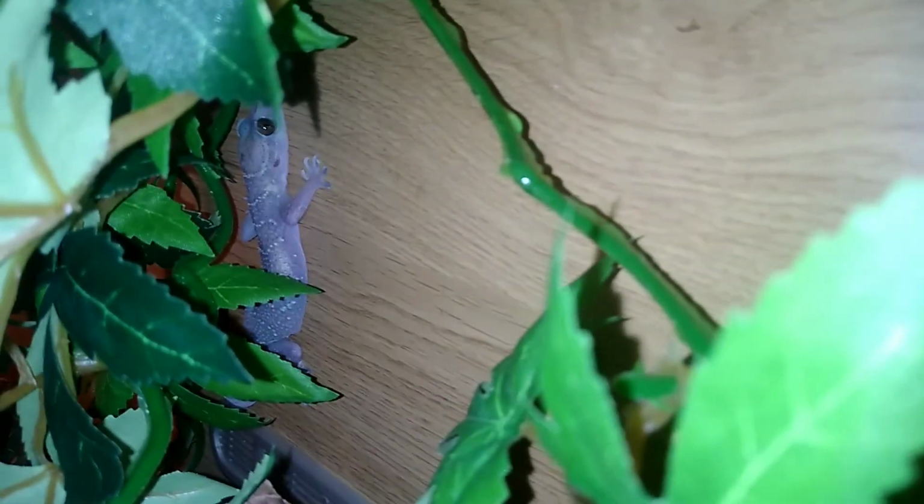I dropped it. But there she is. Don't think she's going to feed by hand at the moment. But she's looking good. Hopefully she'll feed in the next couple of days. It's been a little bit of a big step trying to get her to feed on tongs.